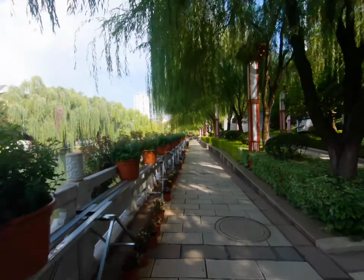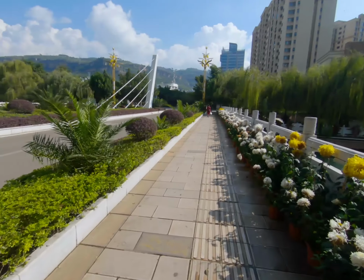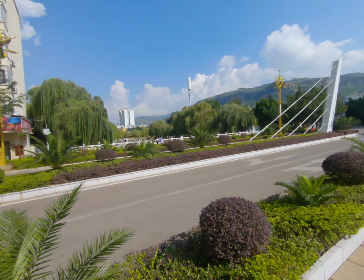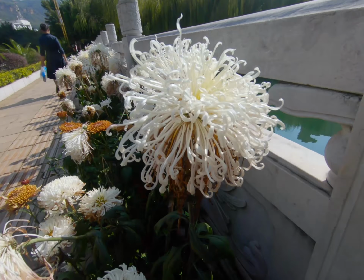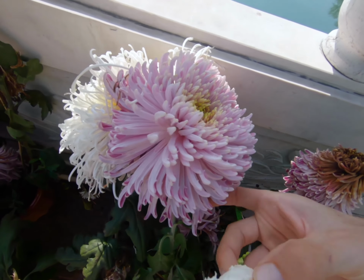China just kills it with the really perfectly manicured and beautiful natural free public gardens. Dude, these flowers are crazy. Here's a purple one. See if you can get it in the light.